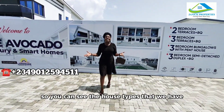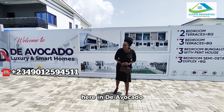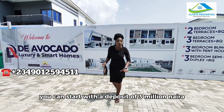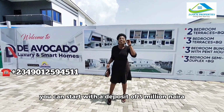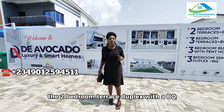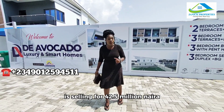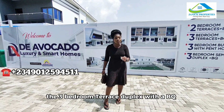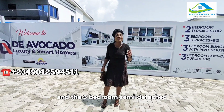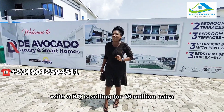So you can see the house types that we have here in the Avocado. If you know you want to own your own home this year, you can start with a deposit of 3 million naira. Like I said before, the two bedroom Terrace Duplex with a big view is selling for 42.5 million naira. The three bedroom Terrace Duplex with a big view is selling for 46 million naira. And the three bedroom Semi-detached with a big view is selling for 49 million naira.